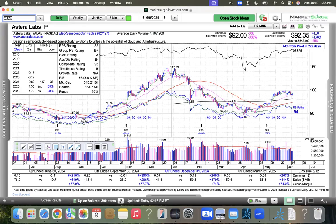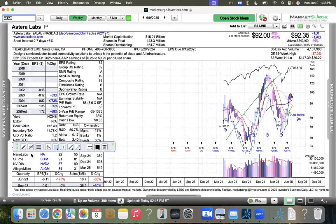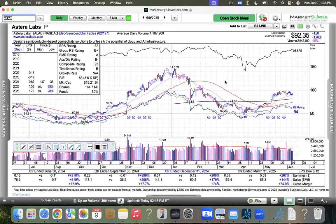I don't know how many I included this morning on my Reddit list. I think it was about 12 or 13. I'm pretty sure ALAB was one of them. And this one is just pulling back to its 21, after this move off the lows, digesting gains, going sideways. If we look at the weekly, yeah, this is flagging nicely here as it made that high 2 weeks ago. Last week, just kind of sideways, and today, it was up one point, nearly 2%. But yeah, very nice flagging action there on ALAB.